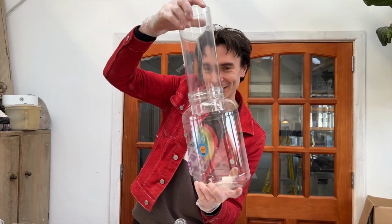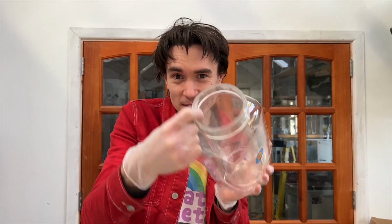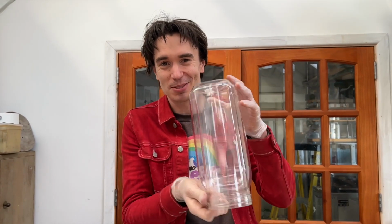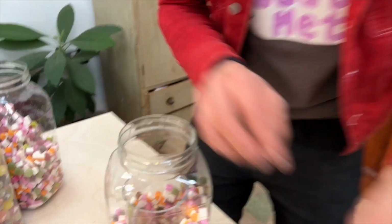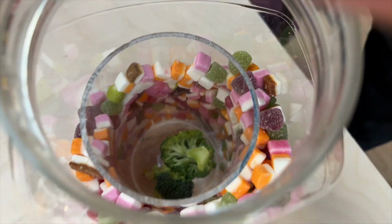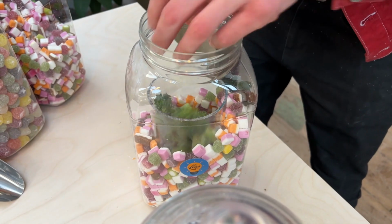So hidden amongst our sweet jars, I thought I would make a prank sweet jar with this in the middle. So we can put some normal sweets around the outside, and then inside we can hide some broccoli. So when you try and get the sweets out, all you're going to get is broccoli. Broccoli! What more could you possibly want when you're going for sweets than to just get a face full of broccoli?